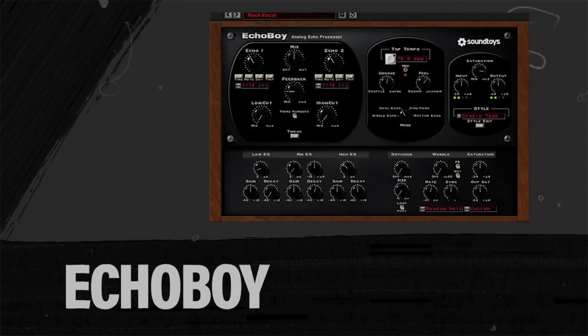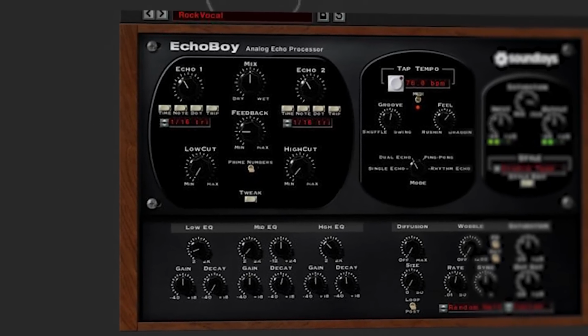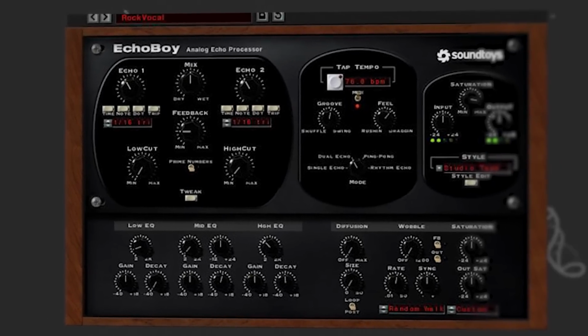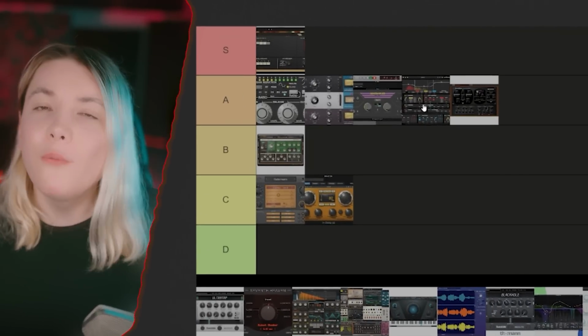Next one, Echo Boy. You put it on your instrument, initial preset will sound immediately good. It gives you also quite a good amount of options for what to do with the delay. It has this kind of darker character that you will really recognize in the tracks. It sounds good, but I'm gonna put it in the late A. It's so overused, it's everywhere.